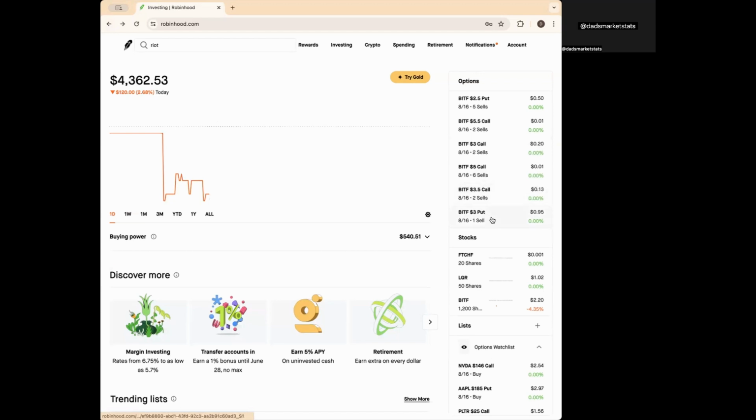And now my put options are $3 put options and the $2.50 put options, which means these put option contracts mean that I am agreeing to buy 100 shares of Bitfarms at a price of $3 and over here a price of $2.50. So in order to hedge myself, in order to protect myself from the price of Bitfarms continuing to go down, okay, what I'm going to do next is I'm going to attempt to sell the $2 put options expiring on the same date.